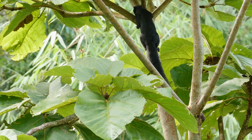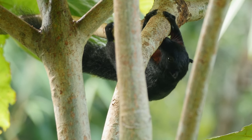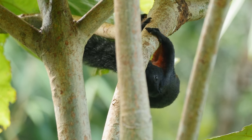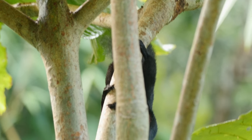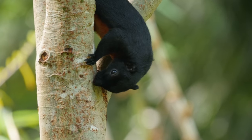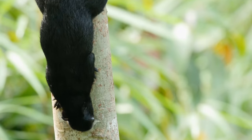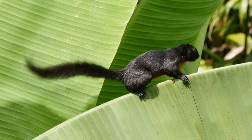Like other squirrels, these squirrels are also important seed dispersers. Prevost's squirrels are mainly diurnal and almost exclusively arboreal. Unfortunately, they are heavily hunted in some parts of their range, like Sarawak, for the pet trade market.